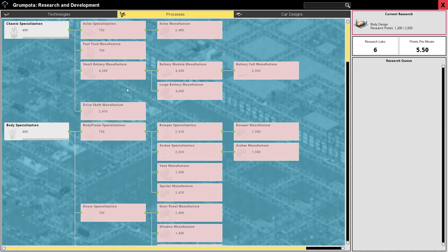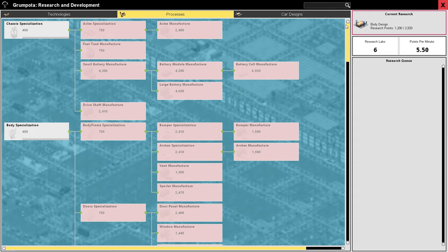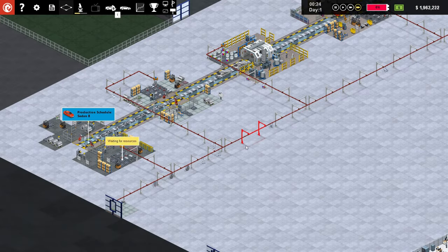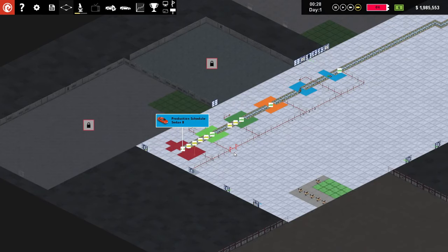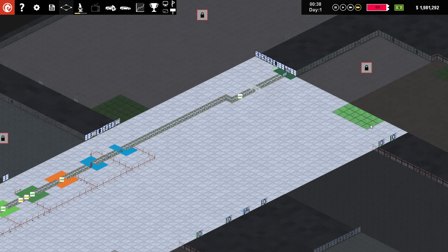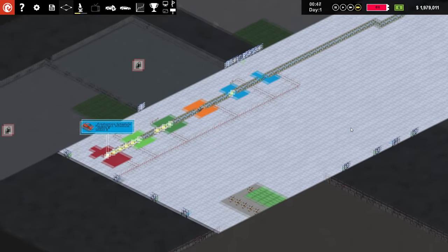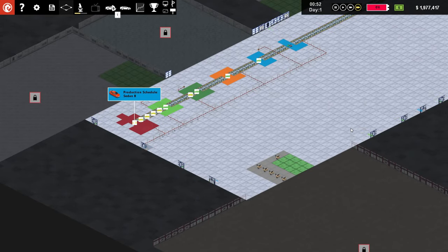Fit body. Body specialization. Unlocks fit roof, fit doors, and fit body frame. We can do that. Okay, let's do that. I think I made a mistake by going on to the other one first. But I'm kind of wondering if I get two R&D types up, whether I can actually just progress with them differently anyway. Could be able to do that. We are going to find out very soon if that is the case.